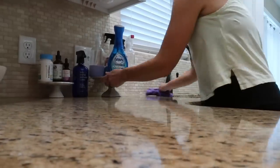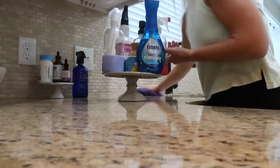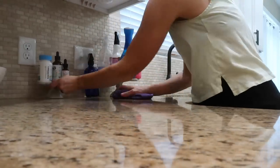Always doing the eye test when I'm done wiping down the countertop. You would be surprised at the amount of crumbs or spots you miss if you don't do the eye test.